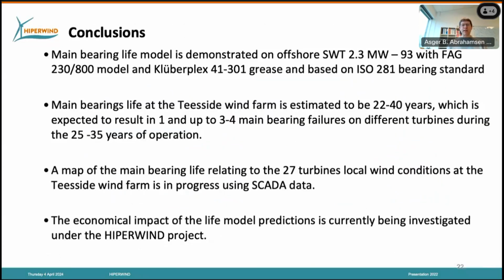And this will bring me to the conclusion that we have demonstrated that we could describe the main bearing of the Siemens 2.3 megawatt 93 meter turbine, identified the main bearing type and the grease of it, and using the aeroelastic method here, we have indicated that the life of the main bearing is somewhere between 22 to 40 years, which we have translated into about 1 to 3 or 4 of the main bearings of the 27 T-side machines expected to fail during the 20 to 35 years of operation.